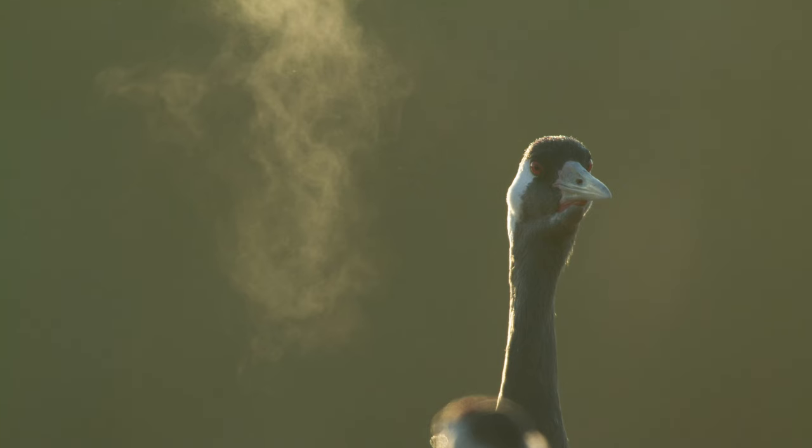The longest I've gone in the hide is 24 hours in Sweden photographing cranes. 24 hours in a 1 meter by 1 meter by 2 meter box. Just me, the cranes out the window, and a bucket.